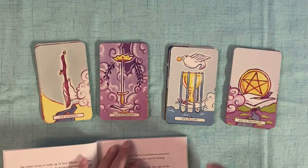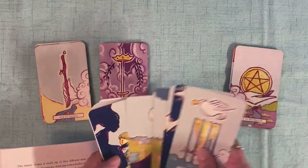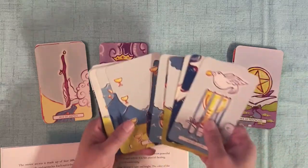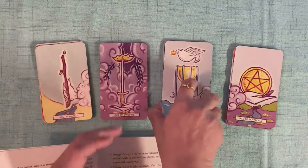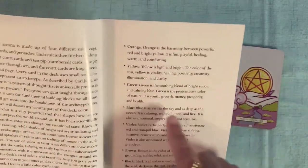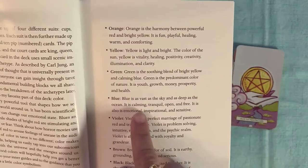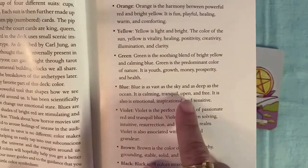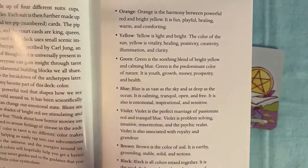Intuition, problem solving, that sort of thing. Now, the suit of cups, we see a lot of blues and greens, right? A lot of blues and greens going on. Blue is as vast as the sky and as deep as the ocean. It is calming, tranquil, open, and free. It is also emotional, inspirational, and sensitive.